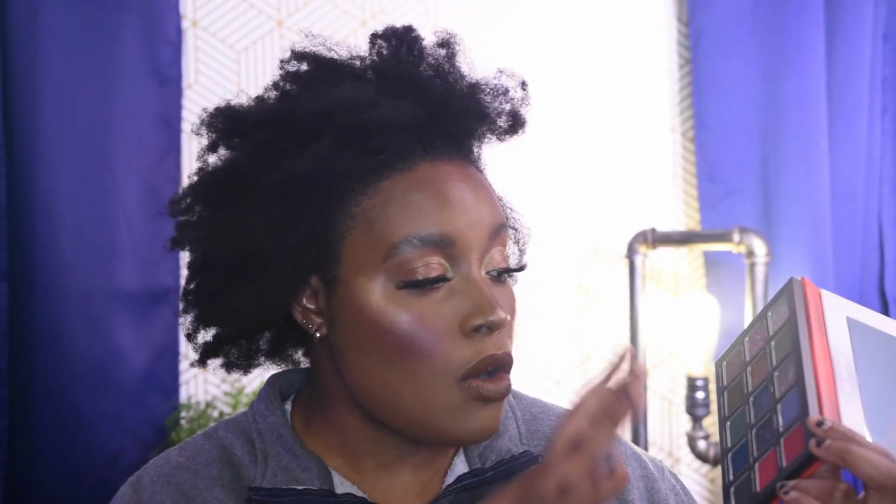As for these two shades here, I thought they were actual browns. They're more of purples, at least when I apply them, they pull more as purples on my eyes. So overall, I think there are definitely cons and positives to this palette. You just kind of have to know it going in.